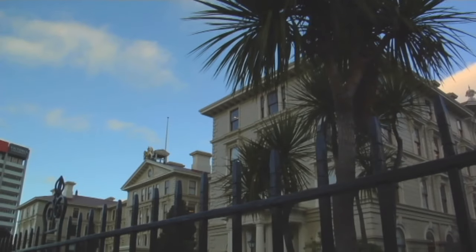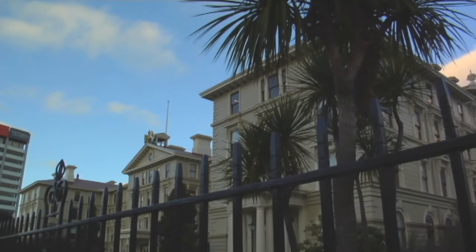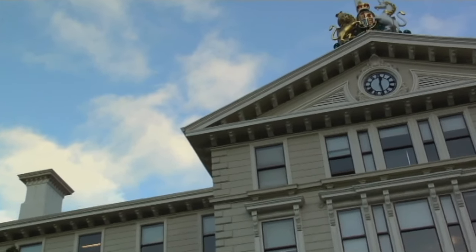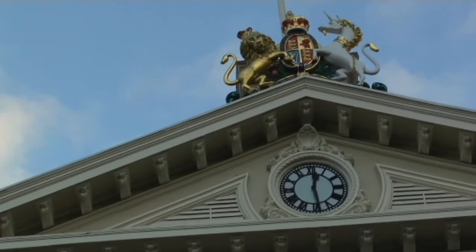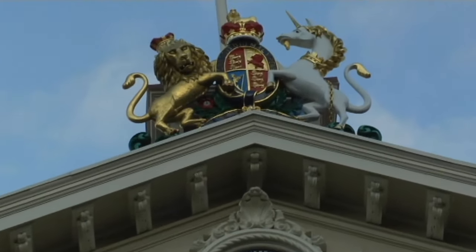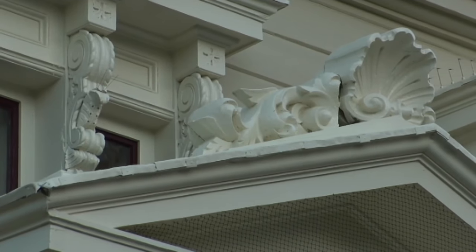Well, it was a mammoth task, really. It took 5 months, some 3,000 litres of paint, and we actually covered from the fence outside right up to the coat of arms you see on the top there. Including 6.5 kilometres of bird-proof netting around the outside to stop the birds from pooing on the paint.